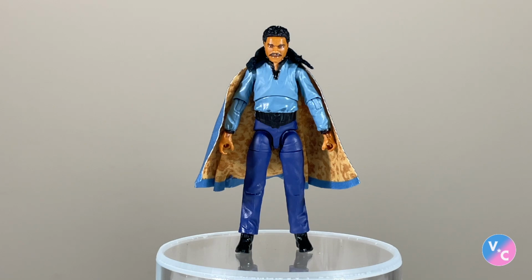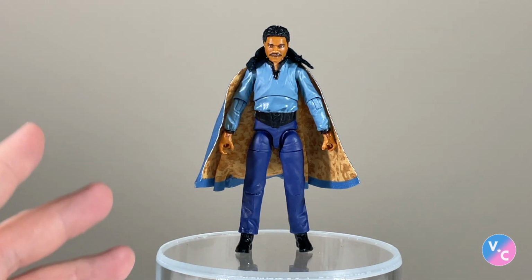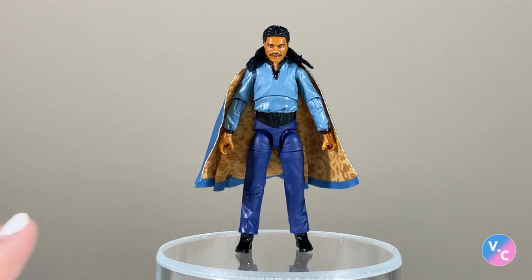All right, here's Lando Calrissian, and there's a lot to love about this figure. Proportionately, he looks really good. I think they finally got the body right. He's not too thin and skinny, and he's not too overweight. He looks exactly like Billy D looked in the film. And that's a really cool thing.